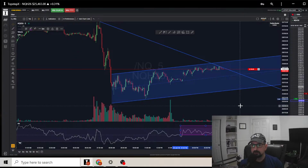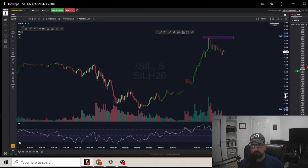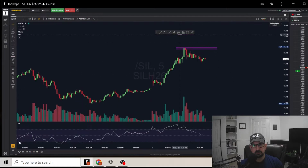All right, so we'll see what happens here on this trade. Let's take a look at silver real quick. Silver still looks, I mean, it's tough, man. I can't really say silver looks weak.